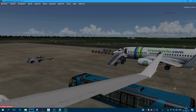I also fly with new rudder pedals today from Thrustmaster, because my old pedals from Saitek broke. Of course, I'm a little bit sad about it, but not too much, because I was not really happy about the Saitek pedals. There's a company aircraft coming in here, Transavia as well, just landed. So I'm a little bit happy that there was an accident, so that I could replace them after all. Now I'm using the rudder with the new Thrustmaster pedals. All other controls are still Saitek.